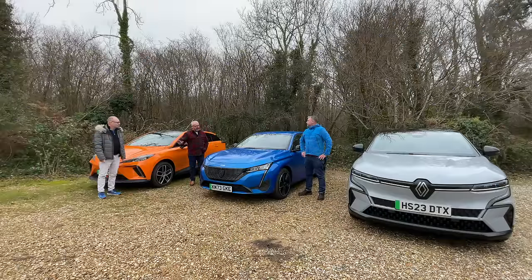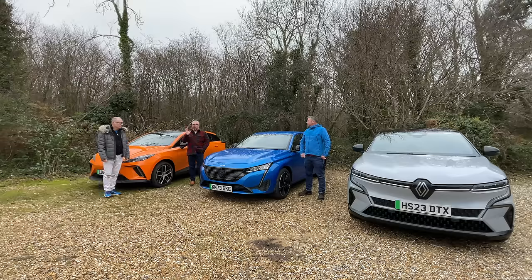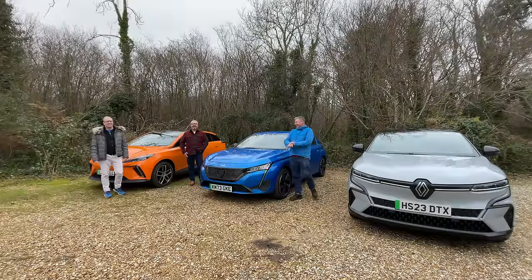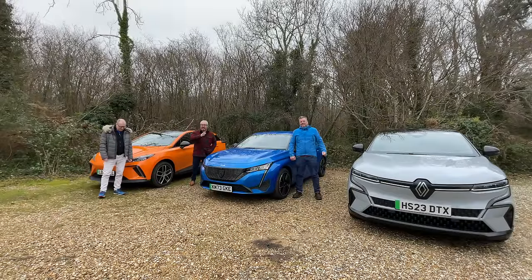And as I say, it's not a bad car at all. No, I think if somebody buys that, they'll be really pleased with it. Yeah. But it's third place. So for me, Megane, MG, Peugeot. Yeah. Unanimous. Unanimous, again.